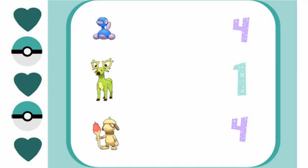Stantler gets a 1. Do I have to explain why it looks radioactive? Why did they think this is a good idea?